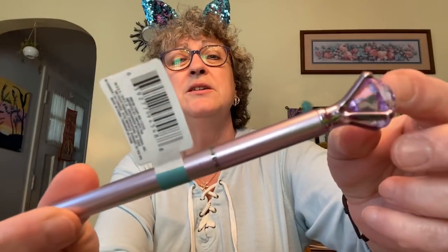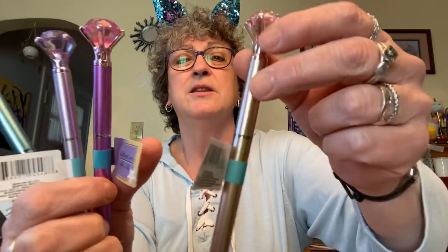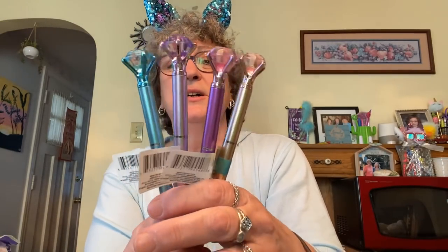Purple, pink. Well, this is sort of a different color, purple. I say pink, but it's got a pink thing on the top. And then like a rose gold. So there's four different colors. I picked them all up. I'm not going to keep them all, but they're really cute.